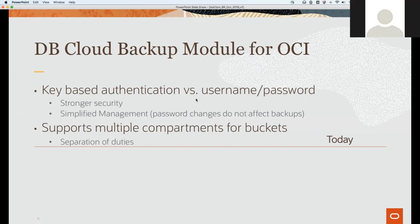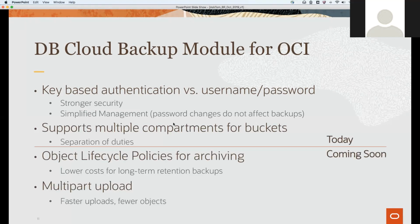That's not happening anymore. Username and password are one thing that you use to authenticate to the user, to the console, but the module to access the object storage uses a key pair. Okay, so you set up the keys and you're ready. We also now support multiple compartments for buckets, right? When using the Swift interface or the Swift compatible endpoints in OCI, you were limited to one compartment only. Now you can create buckets in any compartment, set up authentication and permissions as you like, and we'll take care of that.